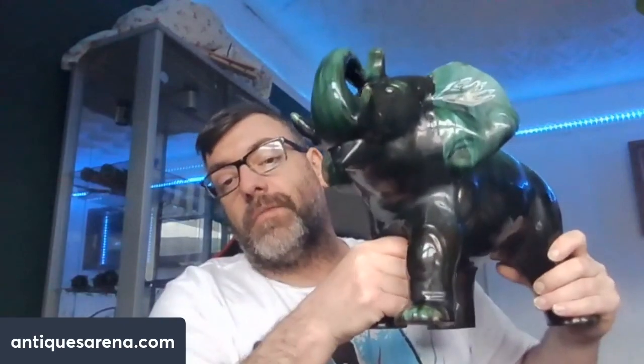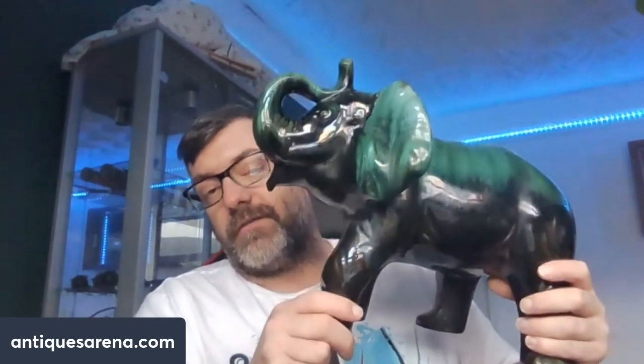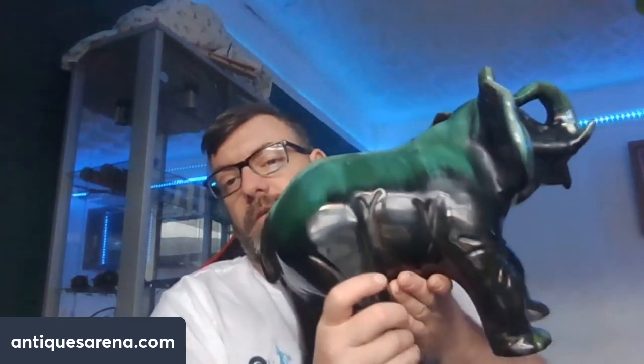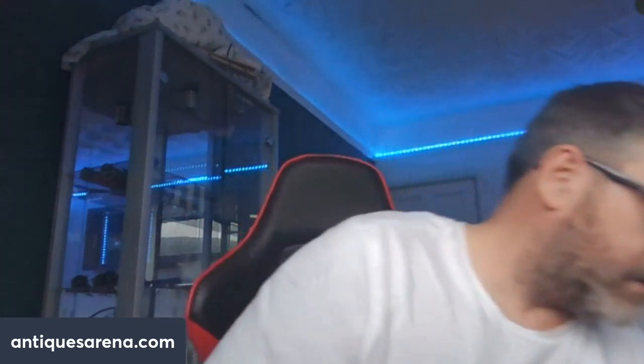Now, I don't buy the Blue Mountain pottery, the small stuff. It comes in sizes from sort of that big. This is the large elephant. It's a very large piece of Blue Mountain pottery. And I've actually paid him £25 for it. Now, I comfortably see it doubling out.